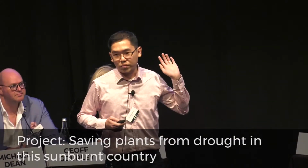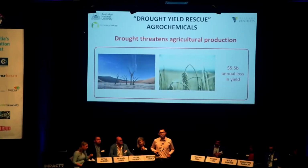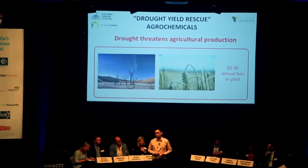If you were to go overseas and tell someone there you're from Australia, chances are they'll have a mental image, like the picture on the left, of a very dry and sunburnt country. Now that's part of our national identity, but drought is bad for agriculture. We've had 12 major droughts in Australia since the 1860s. The last major drought decreased the Australian GDP by 1.6%. And going forward, the agricultural sector is going to lose $5.5 billion every year due to drought-related losses.